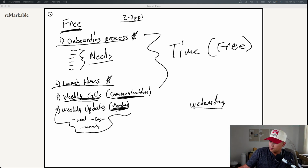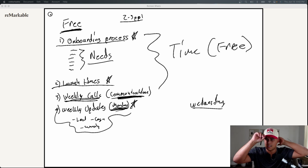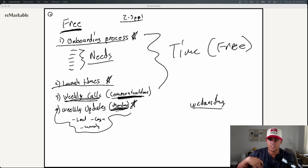So weekly updates are going to be important so that every Monday they have something to look forward to. Hey, I know my leads, I know my lead costs, I know how much I'm spending, and I know what I can look forward to. If the lead cost isn't right, if it's too high, explain why it's high and explain what you're working on. If it's low, explain what you did to get it low. Let them always know what's going on with their campaigns. That's going to be one of the most important parts in the communication phase.